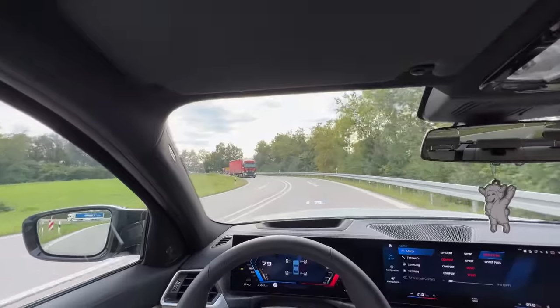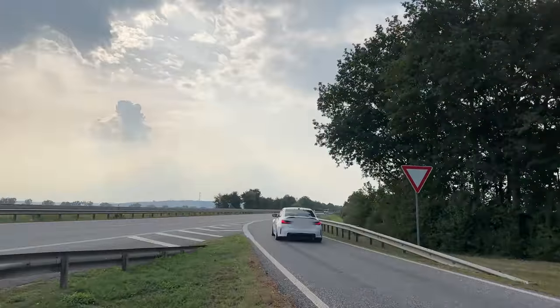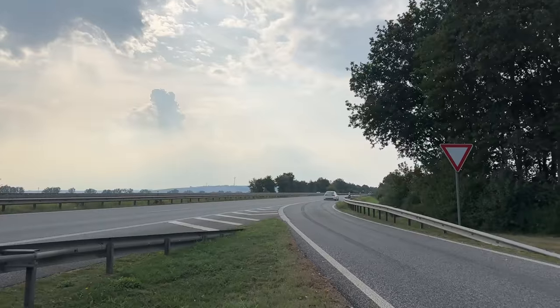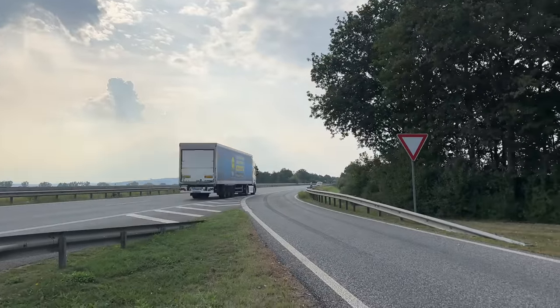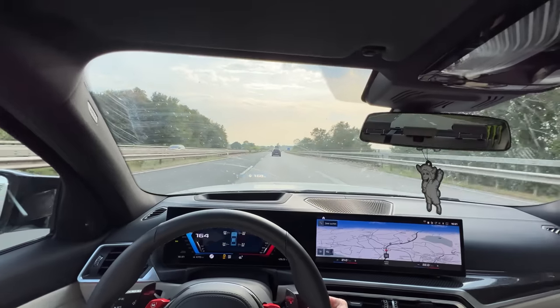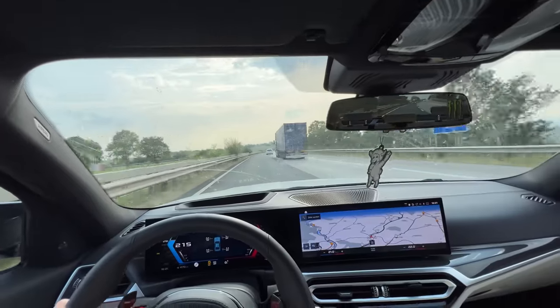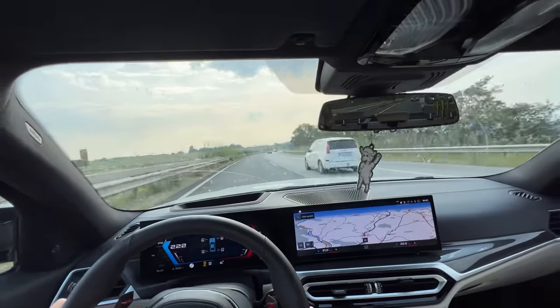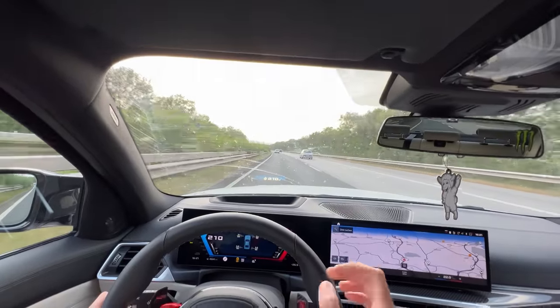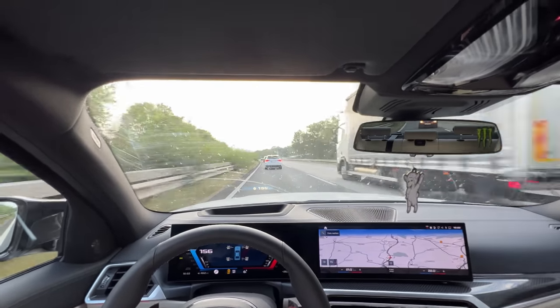Finally! This car is so loud, oh my god. But honestly, I don't think it sounds too bad, especially from the outside.